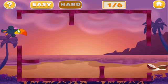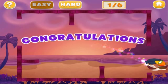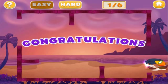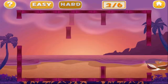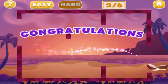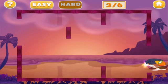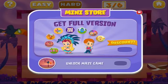Help the bird reach the coconut. Congratulations! Help the bird reach the coconut. Congratulations! Help the bird reach the coconut.